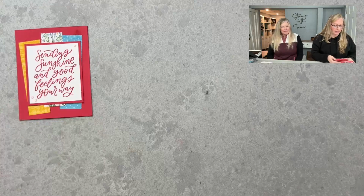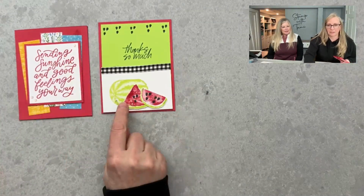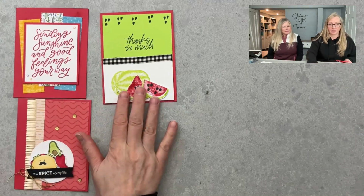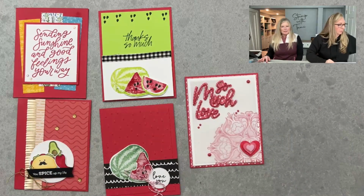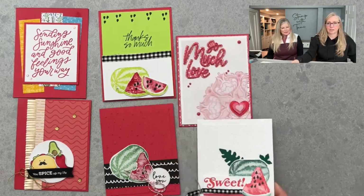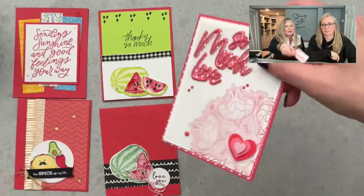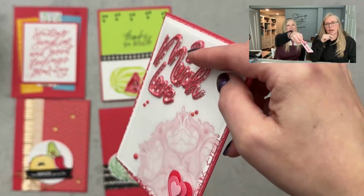Okay. So go ahead. What do you got? So here we've got the Sweet Sorbet. These are, of course, the Currently Watermelon, which is in Sale-A-Bration, goes wonderfully with this. But I had another one I did. So this one just uses that shimmer paper. Isn't that cool? I just want to hold that up there so you can see. That is done with the foam sheets.